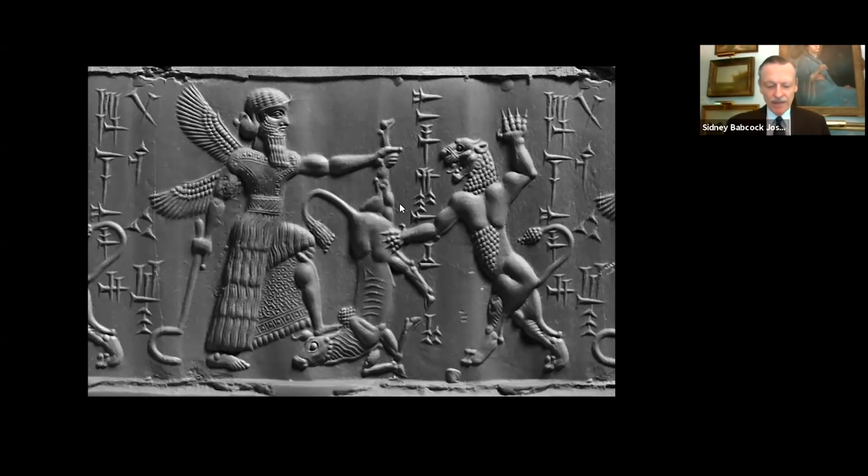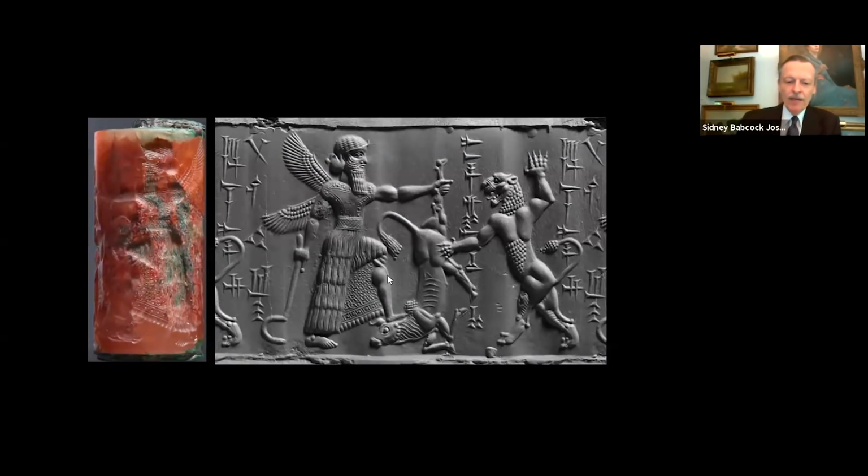However, this relief is in reality only about 1 inch high and was made by me by rolling a stone cylinder, as shown on the left, onto a soft material. In the miniature space of the seal, the artist has created a contest of monumental proportions. This is the magnificent, monumental miniature world of ancient Mesopotamian cylinder seals.